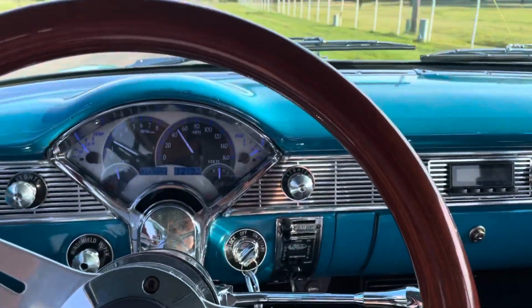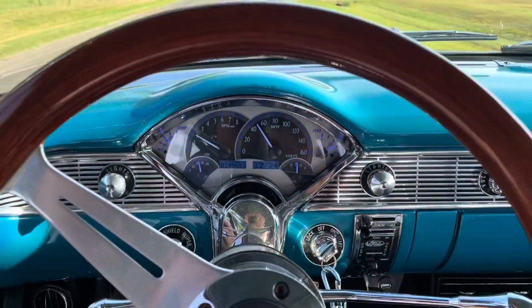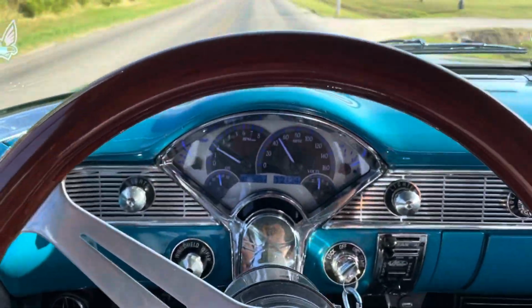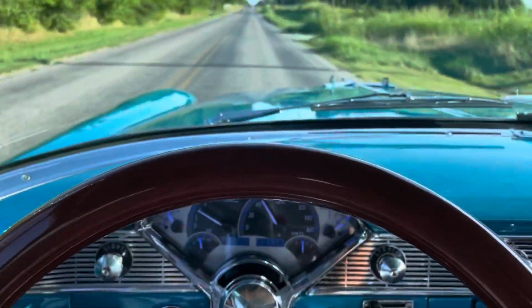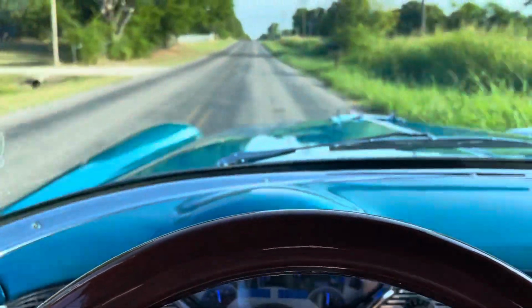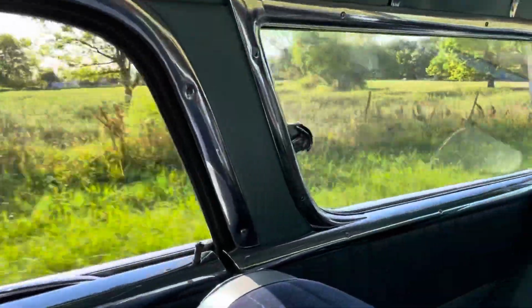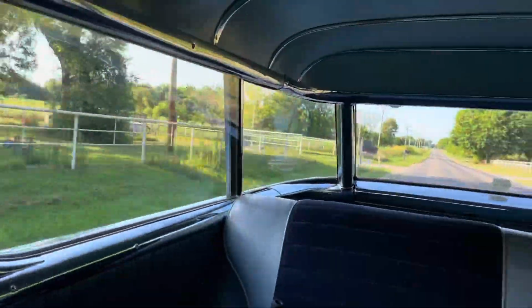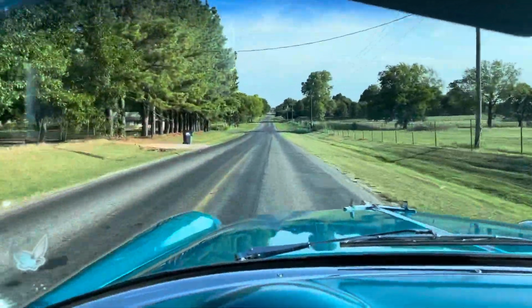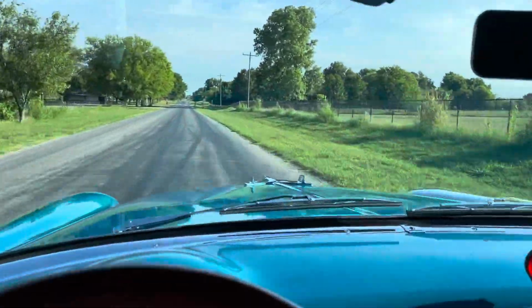My favorites as far as handling and ride have to be the Buicks and the Cadillacs. One of my dream cars would be a 55 Buick or 56 or 57 like a Roadmaster. The Cadillacs, the ride in those things is pretty incredible. Just nothing beats cruising around in something like this. If you have a big old blind spot in this car, it's because you're blind. Clearly.